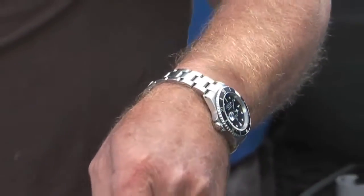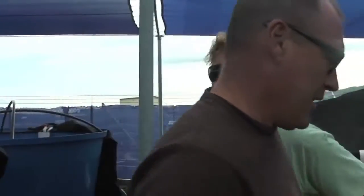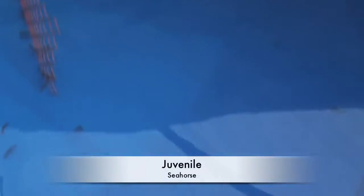So packing up some seahorses and a few red shrimp. These are going to Jeff Bridges. He's a fan. We didn't know it. These are just some of the juveniles. They're probably about 5-6 months old.